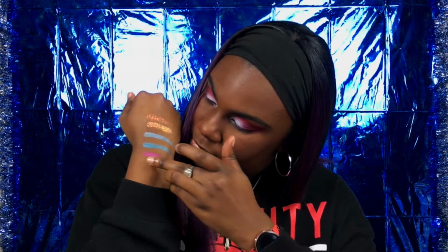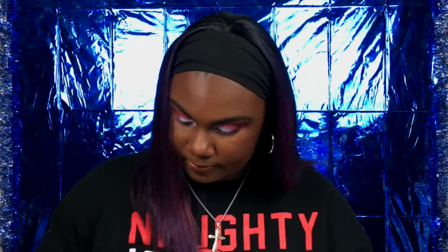Kara Beauty again. I'm not swatching these the best, but then again, do I ever do good swatches? Not really. This is Anastasia's. Can't really see the shimmer, so to speak. But in terms of how they look, I feel like the Kara Beauty one is a little bit cooler, and the Anastasia one is a little bit warmer.